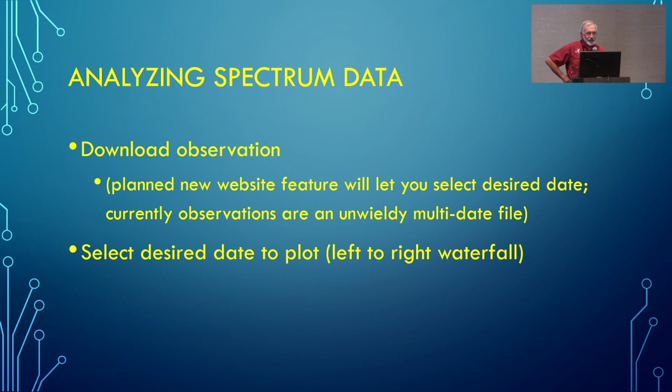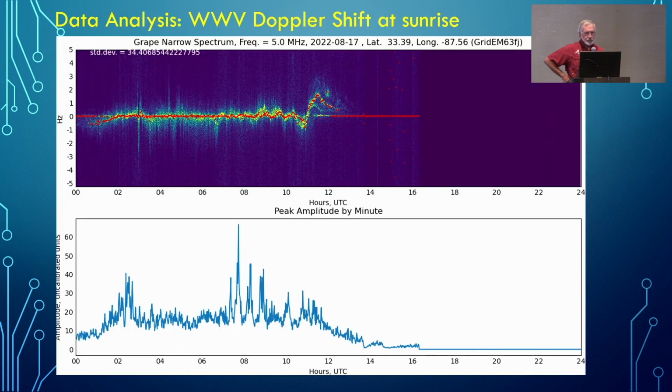Anyway, so, download an observation that has been uploaded. You download it to your system, unzip it, and then you can run it through some plotting software. The plotting software is something that, as I said, we're going to implement so you can do it right on the website. But as of today, you have to download the data to your system, and it runs through a system that uses Digital RF to unpack it, then it does an FFT, and then displays it using Matplotlib.